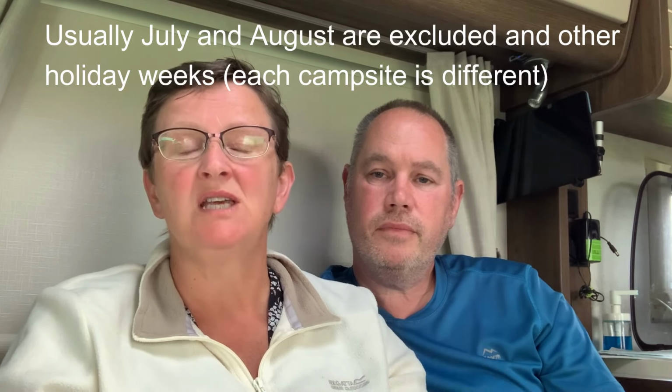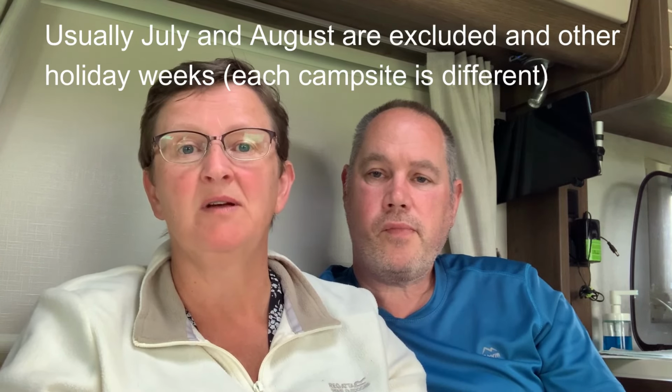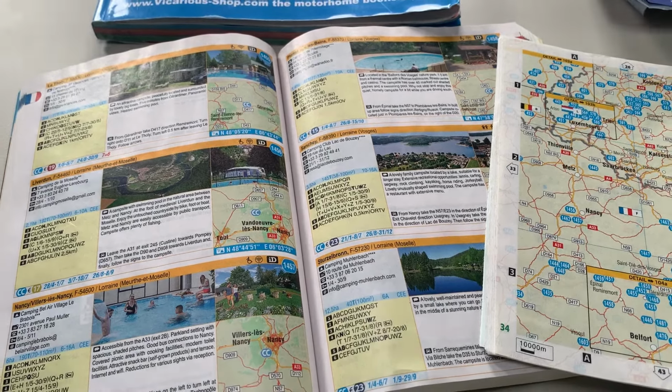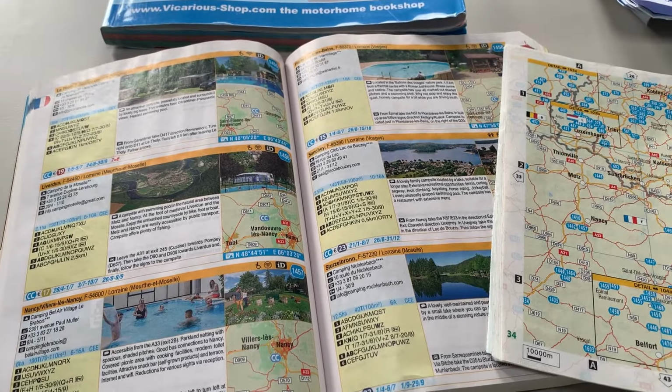And this is an off-season discount for campsites. We use these to find campsites that have maybe got washing machines and dryers, so that we're not having to go reaching around for a laundrette. In France, they're as cheap as €13. So they are a really cost-effective alternative if you do want to stay on a campsite.